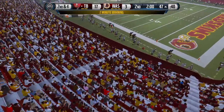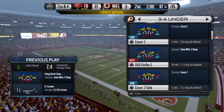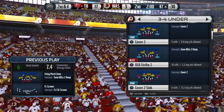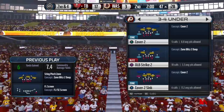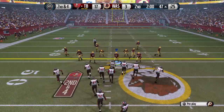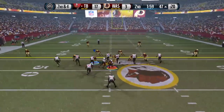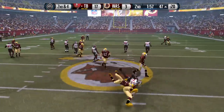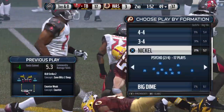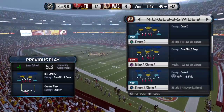This will be second down. And we've reached the two-minute warning. Second down. They run the counter play, and they'll end up losing four here. Hey, that's a great job by the defense. What an effort and what speed. That time they get in the backfield and tackle the runner for a loss.